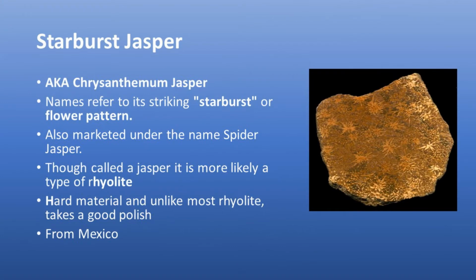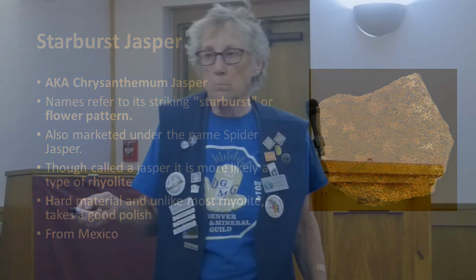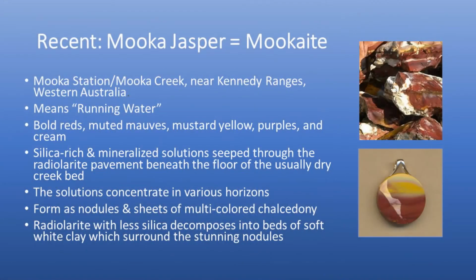Here's your Starburst Jasper. Sometimes it's called chrysanthemum jasper, and it comes in from Mexico. It's a rhyolite. The new one is Mukaite jasper, and again, it's from Western Australia. I have several boxes of it in my garage. See Debbie if you need some.